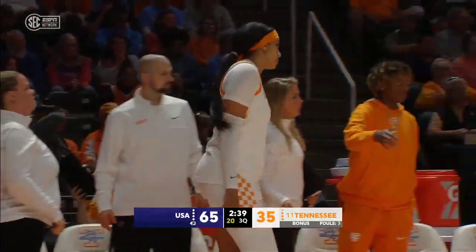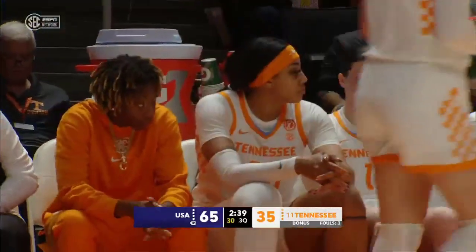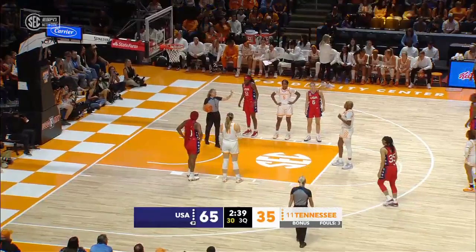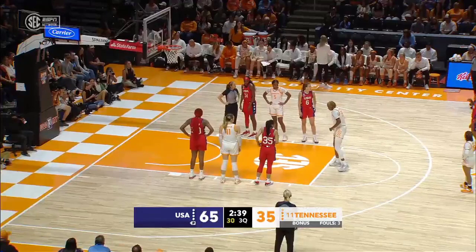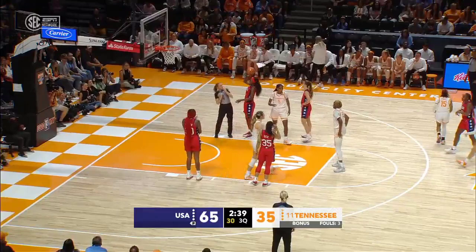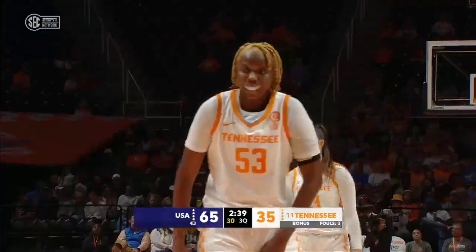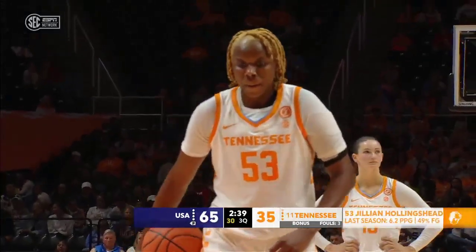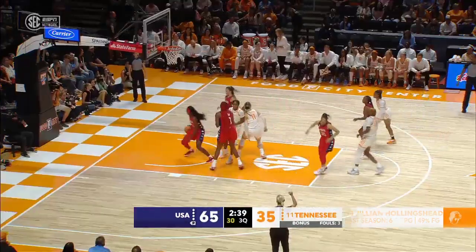Hollingshed will go to the free throw line. Tamari Key sits down for the moment. Kia Jackson led the Lady Vols in scoring in the first half with 13. She's yet to crack the scoring column so far in the second. Jillian Hollingshed, 65% at the line a year ago. Get one more. Started her career at Georgia. 36 games off the bench last season. Nearly 50% from the floor. 1 of 2 at the line.